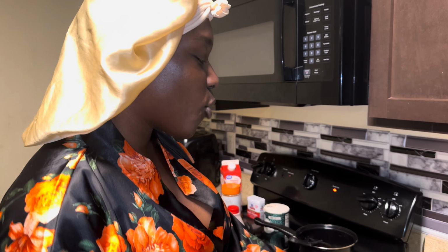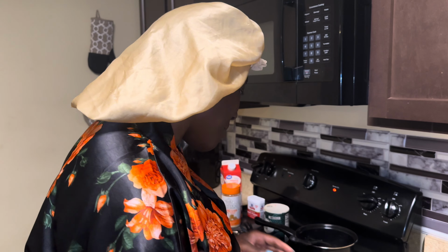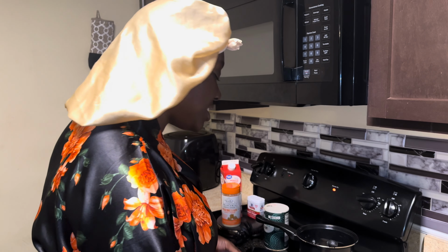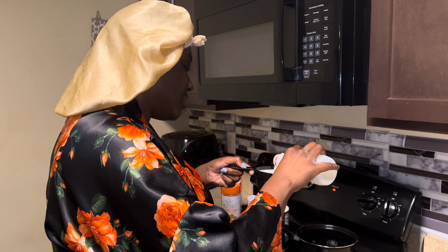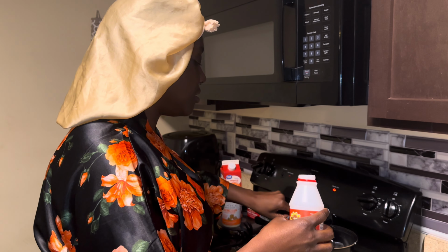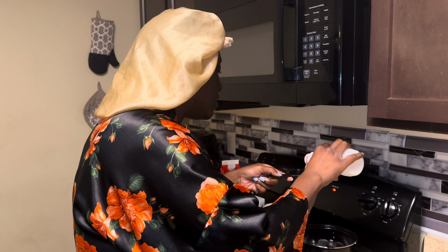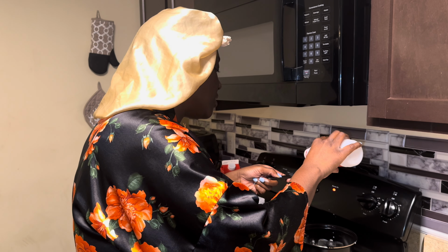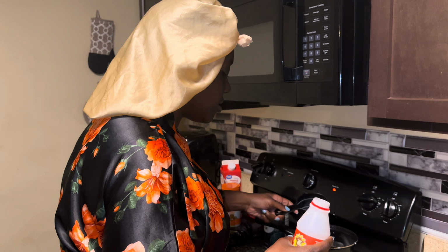Okay, he said add 1 and 1.5 cups of milk. I don't know if I got enough milk because I actually did not buy milk for this because I didn't realize I was gonna need it. So let's see what we got. Okay, there go 1 cup. Oh, I made a mess. And then he said in 1/2 a cup. Let's see if I got 1/2 a cup. Yay, 1/2 a cup. Okay. 1 and 1/2 a cup of milk.